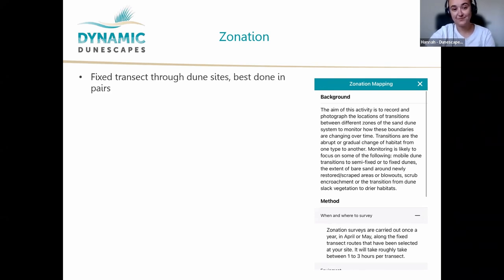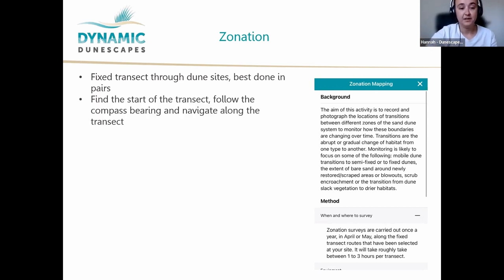So how do we do this? Most of these are best done in pairs, and it's a fixed transect, so a straight line through the site from point A to point B. You start off using your phone GPS to find the start of the transect. On the app, it will tell you what the compass bearing is to navigate along the transect. So you find the start, get your compass bearing, and head along the transect itself.